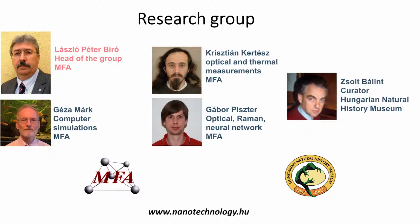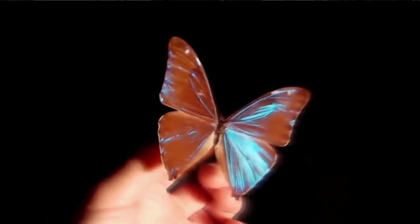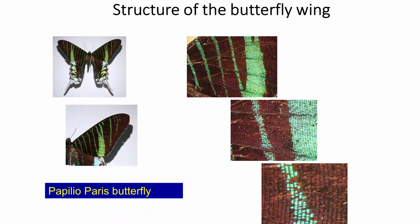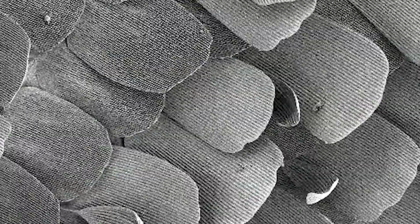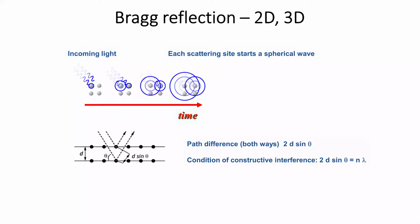This is a joint work of physicists from the Hungarian Academy of Sciences and biologists from the Hungarian Natural History Museum. The striking iridescent colors of butterflies are often caused by photonic nanoarchitectures and not by pigments. The scales covering the butterfly wings are built mostly from chitin, and for the case of butterflies which are called blues, these chitin plates contain little tiny air bubbles.